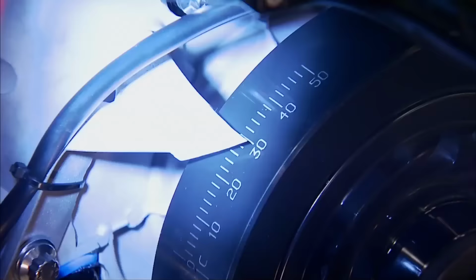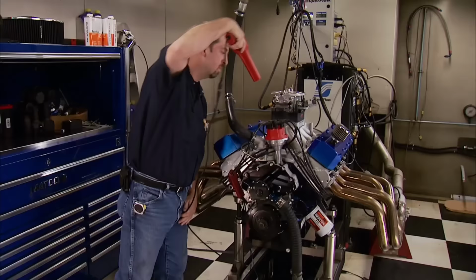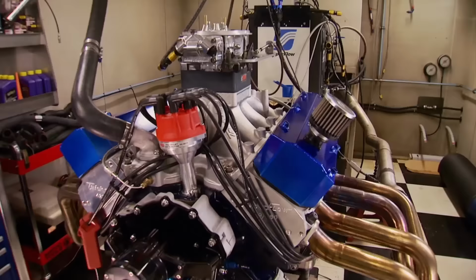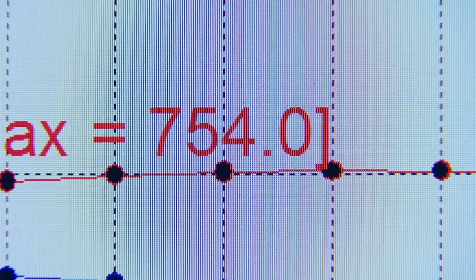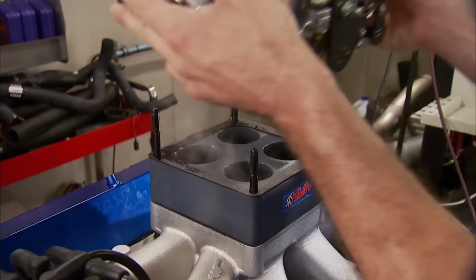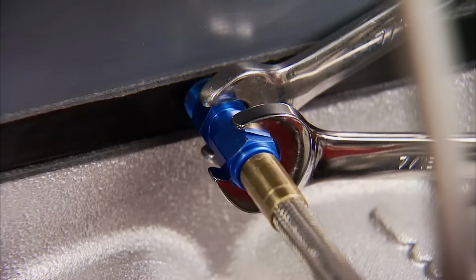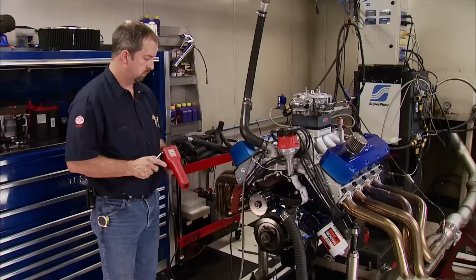They made all of their pulls on 93 octane pump gas, starting with 30 degrees of total timing. They made some naturally aspirated runs. Yes, sir! 754 horsepower, 664 for torque. That is awesome, awesome, awesome. Then they plugged in an NOS Big Shot kit and jetted it for 225 horsepower. The timing was dropped to 22 degrees to accommodate the nitrous.